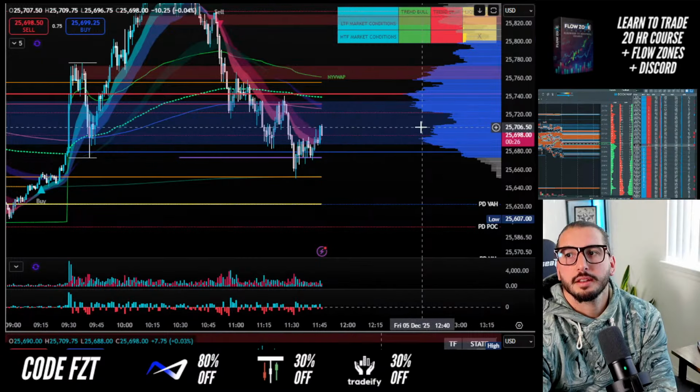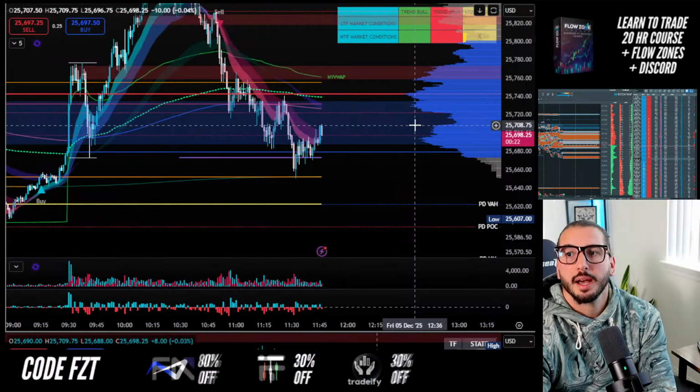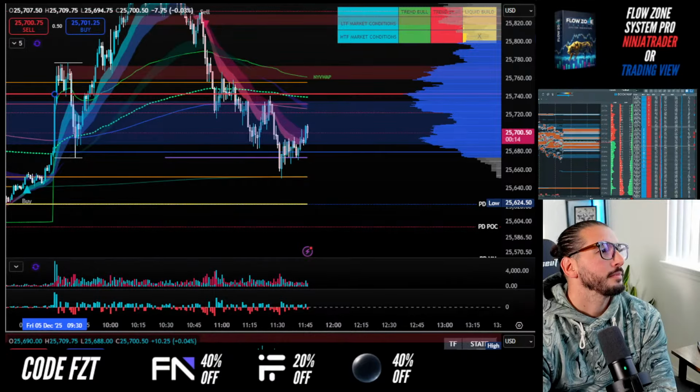Defended the edge of this. Like I said, 1720 is where they have to defend. They didn't even allow it into that little gap. They defended the edge of this right here. It's a good defend from bears.